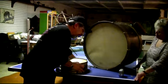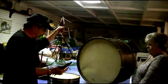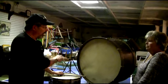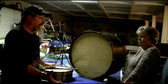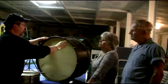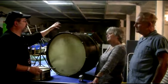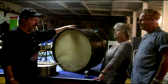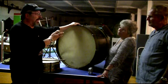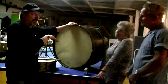Here are the sticks that came with it, and here's the snare stand that came with it, which leads me to believe that this is actually part of a student kit, okay? Student drum set. There would have been cymbals that would clamp onto here. You would have the spurs, other things, you know, wood blocks, cowbells, things like that. But I think we can find maybe some kind of catalog illustration that this set may have been.